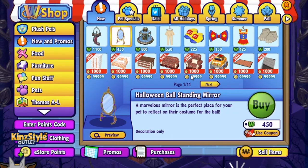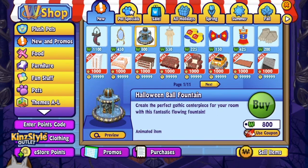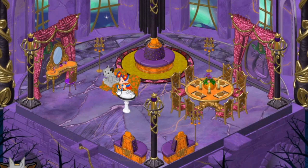They're all beautiful. I really love this theme. I should say as well, my pet is wearing one of the new costumes being released this year, which is the Gargoyle costume. And Mandy, you're in room right now, and you're wearing the Sweet Circus outfit. Yeah, so those are both available right now at the Kinstel outlet. Sally, do you have a favorite item from this theme?